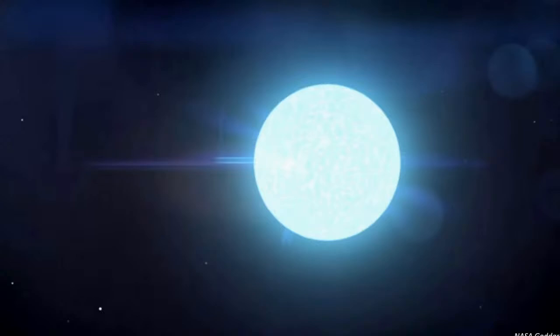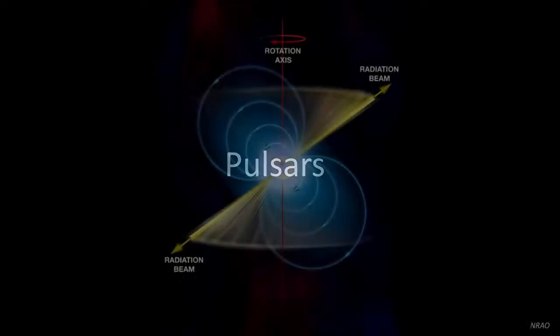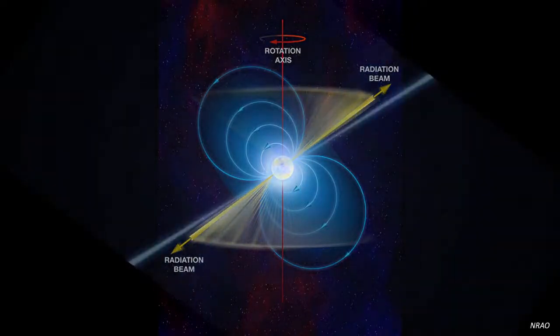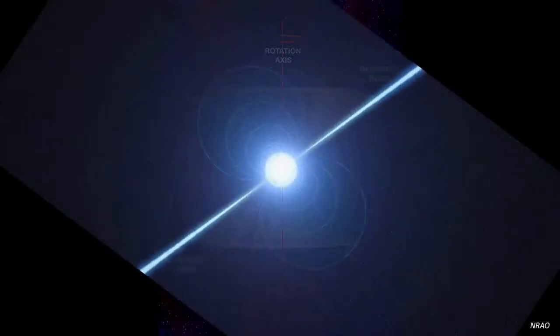The first type of neutron star we'll look at is known as a pulsar. A pulsar is the name given to a neutron star where particles surrounding the star are accelerated by the intense magnetic field towards the magnetic poles, where they are focused into beams or jets of energy, which shoot out from the poles at about 70% of the speed of light. Note that the magnetic poles are often not aligned with the neutron star's axis of rotation, meaning that the jets describe a cone as they sweep round the sky. In other words, they wobble.